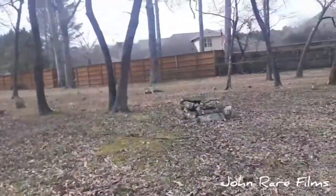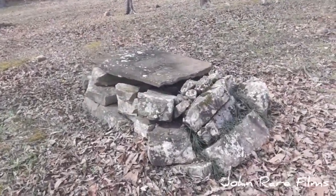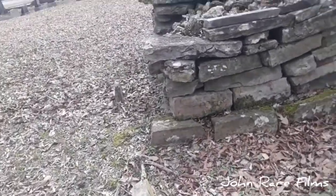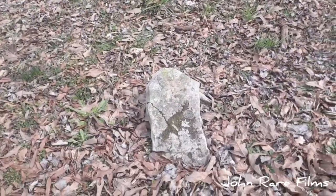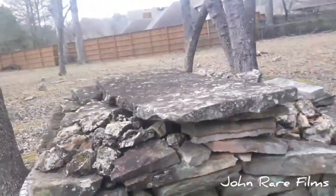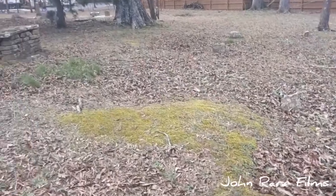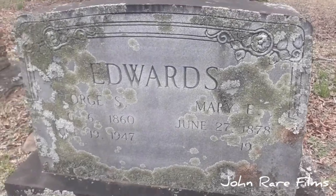Now, there's a lot of stone stacking in this one. Really haven't seen that in any other one that I've been to so far. No kind of markers on the ones that I've seen so far that are stacked like this. Lots of older ones. I've never seen the stacking done like this. 1878.